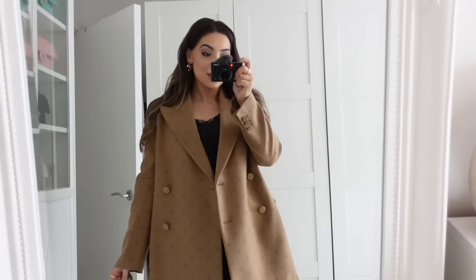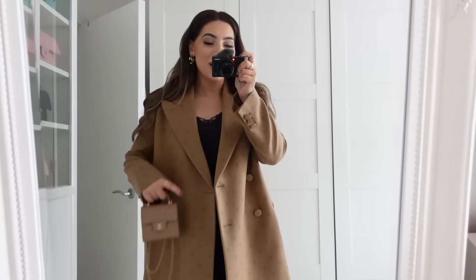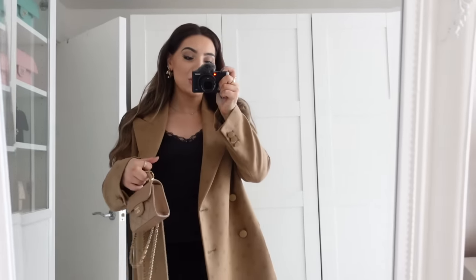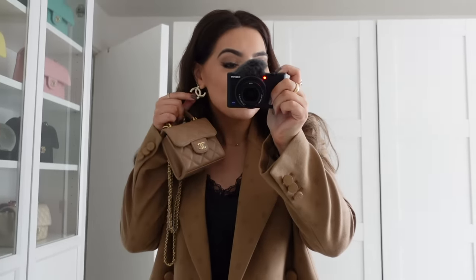I'm also meeting Bianca, so I need to leave ASAP, but let me show you my outfit first. Okay, so quick RTD before I leave because I'm rushing. So I'm wearing this stunning Fendi blazer that I got last year, an All Saints silk top, these beautiful Chanel earrings. These are one of my faves.